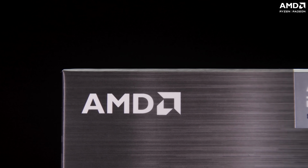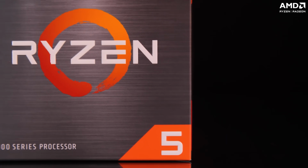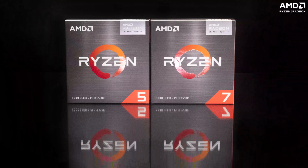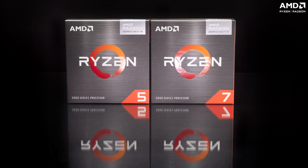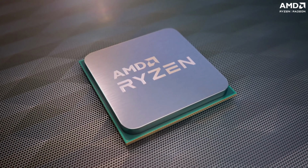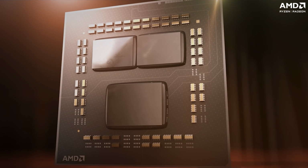The AMD Ryzen 5000G series processors are about giving gamers and content creators the choice and flexibility to build a PC that caters to their every need without breaking the bank. You've got the power of the AMD Zen 3 cores coupled with premium AMD Radeon graphics, resulting in a combination that's hard to beat.